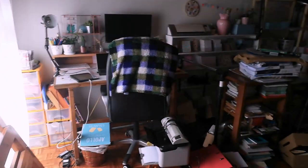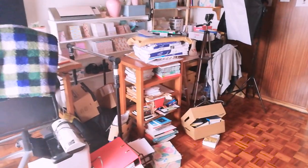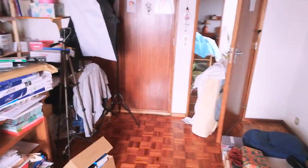Welcome to Thursday. I'm currently taking a break from the commissions, as you can see, I'm all sweaty and gross, so I'm changing the studio again, like the other part that I told you before. Oh my god, everything's a mess. Let me show you. So I unmounted the sofa bed thing. Here were the printers, and this is the mess, guys.